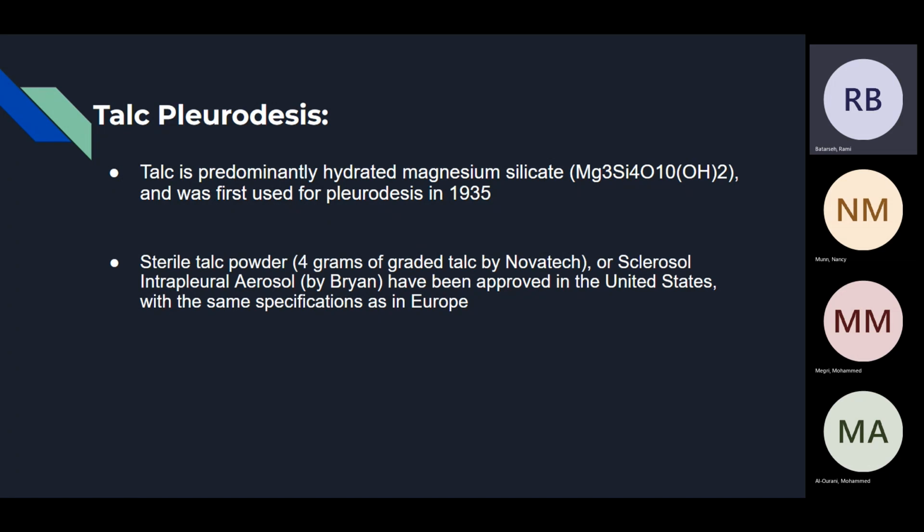Sterile talc powder, you order it from the pharmacy. Most of the time, they pre-mix it for you, which I don't like. I like when they send me the bottle. It's 4 grams, made by a company called Novatech, or the spray, which is not for us. That's for the surgeons, made by Bryan Company. Those are the ones that have been approved in the US for use. So there is a big problem with the Novatech that we use.